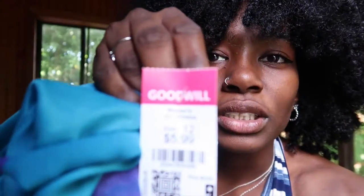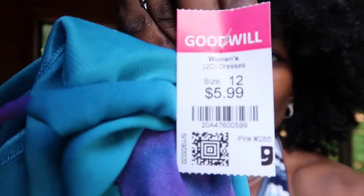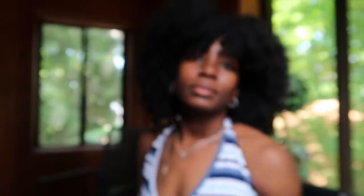It's shorter. Obviously this can be dressed up or down with heels or with white tennis shoes. I think that would be so cute as well. That's very my style. But this was $5.99. I don't know if anybody else has noticed, Goodwill has raised their prices, and they put a lot of $5.99s on stuff these days. It used to be flat out numbers, like $5, $3, $4, but now they have a lot of $5.99s and $10.99s, which is like bleh.